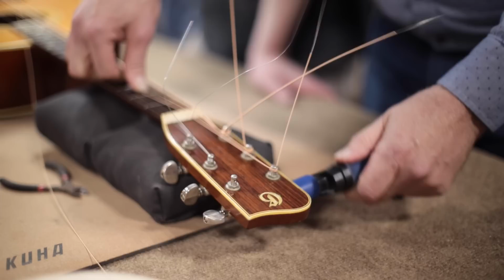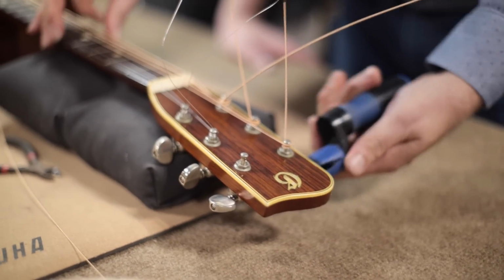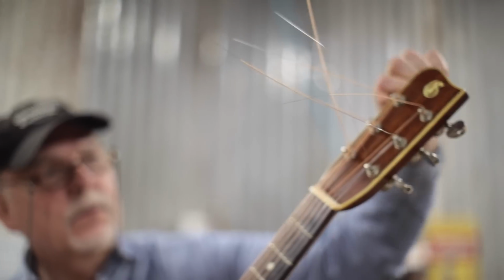Does this need anything else besides? Yes. We're just going to put some strings on it. He wants to hear it. Or like probably need some fretwork and stuff. Oh, yeah.